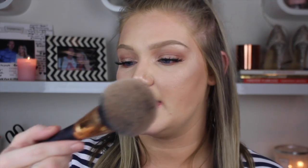I use it to bronze. I use it to blush if I'm in a bit of a rush and I don't have any other brushes near me, which I usually do. But if I can't be bothered picking another one up, I'll even use it for highlighter. I'll use it for face powder. It is synthetic, so you could pretty much use it for everything really, but it's just an amazing brush, and this particular one is called the Mega Powder Slash Bronzing Brush.